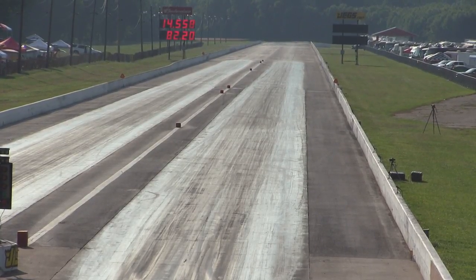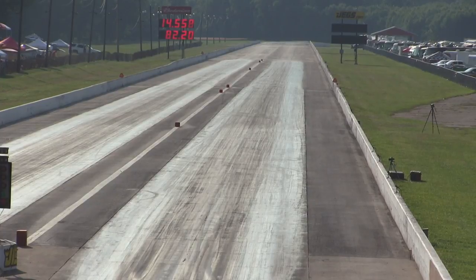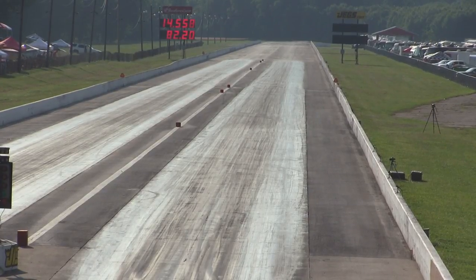We've got lots of great racing action still coming at you. Gas Eliminator, the next category, is sitting over there in the staging lanes, and we're getting them lined up to send them up here for their next round.